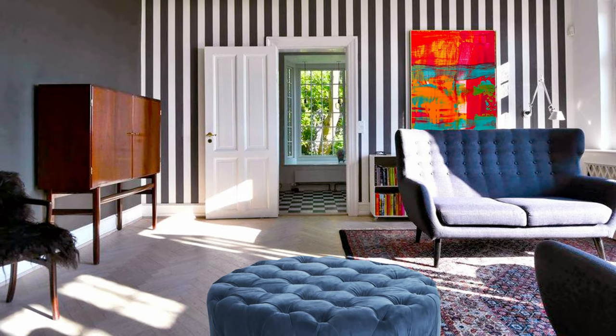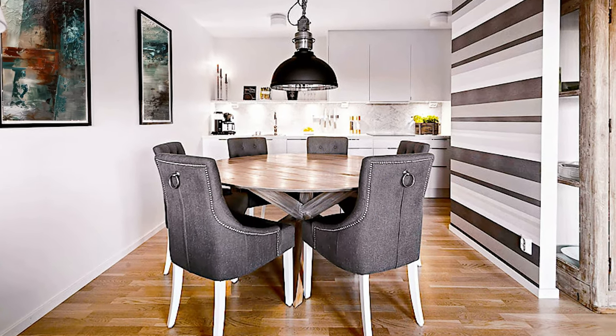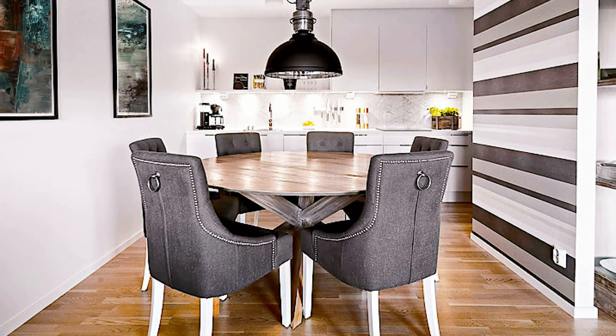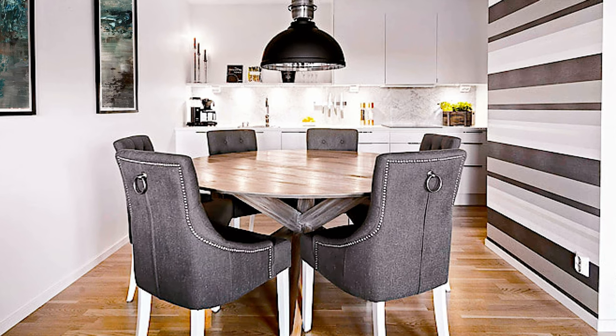A beautiful wallpaper accent wall changes the look of any kind of living space, like in this image where you can see a charming dining area. The horizontal stripe pattern of the wallpaper makes the space look wider.